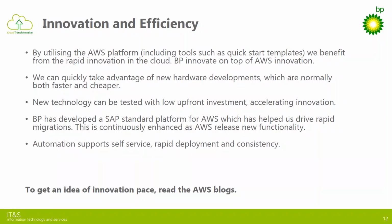We can pay on demand, so there's minimal upfront investment. We've developed a standard platform for our BP SAP systems in AWS. So by having that standard platform, we can accelerate our migrations, and we continuously develop the platform as AWS and SAP release new features. And by using automation, we can increase self-service for system builds, and we can make our deployment very quick and also consistent, which is very important.